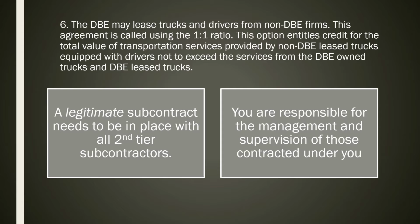The DBE may also lease trucks and drivers from non-DBE firms. This agreement is called using the 1-to-1 ratio. This option entitles credit for the total value of transportation services provided by non-DBE leased trucks equipped with drivers, not to exceed the services from the DBE-owned trucks and DBE leased trucks. Please note that a legitimate subcontract needs to be in place with all second-tier subcontractors, and that you are responsible for the management and supervision of those contracted underneath you.